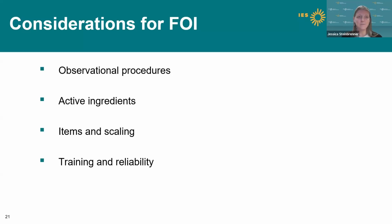So the second point is the active ingredients. I think this is especially challenging in fidelity of implementation, as well as oftentimes, I think these are a moving target. We're kind of discovering what the active ingredients are along the way in measuring fidelity of implementation and relating that to the child outcomes.